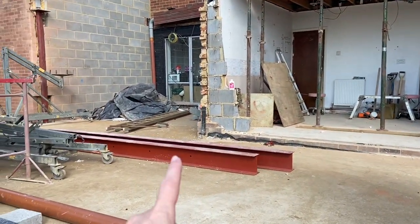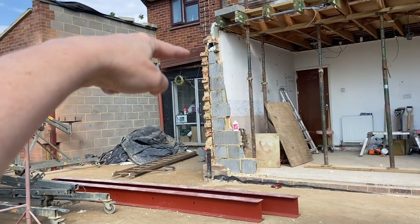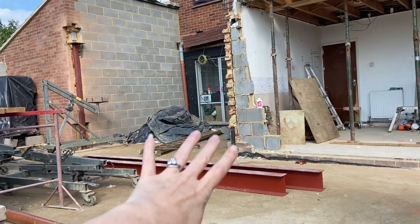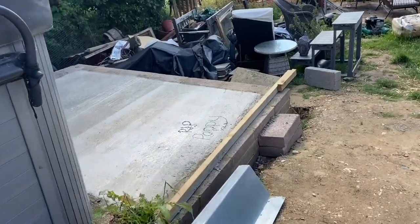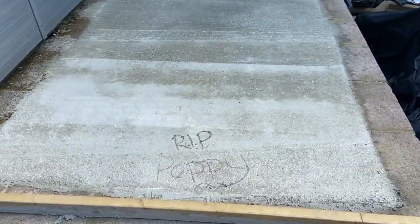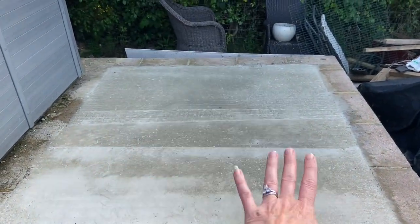And then there's two more steels here, which I believe go that way. That way, I think. I'm not sure where the other one goes. I'm not sure. And then down here, they have concreted over Poppy. So we have scratched that in, so she's well and truly embalmed in there now.